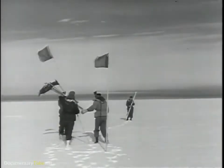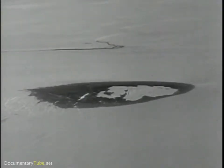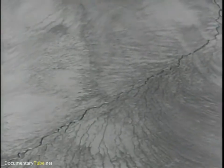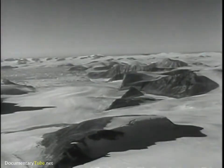Flags marking the boundaries of the camp. This is rugged country. Nothing lived on the ice cap. Not even seal or caribou survived in this climate. Our job was to cross 150 miles of ice, much of it split by crevasses, and then build a city under the ice, experimenting with new concepts of polar construction.